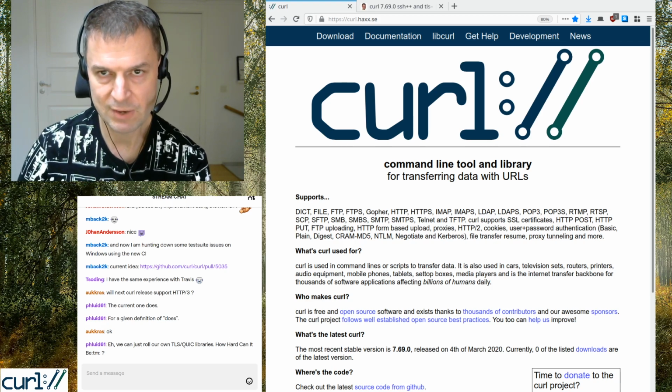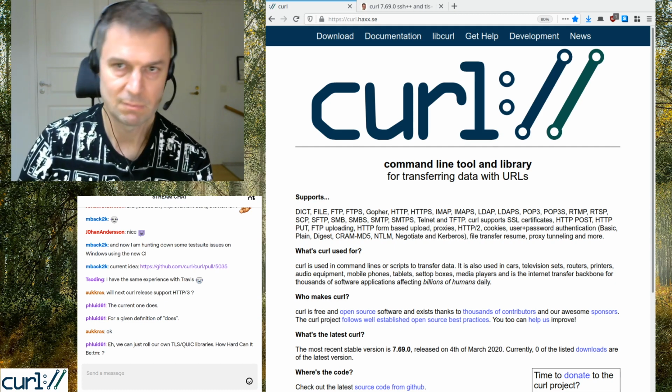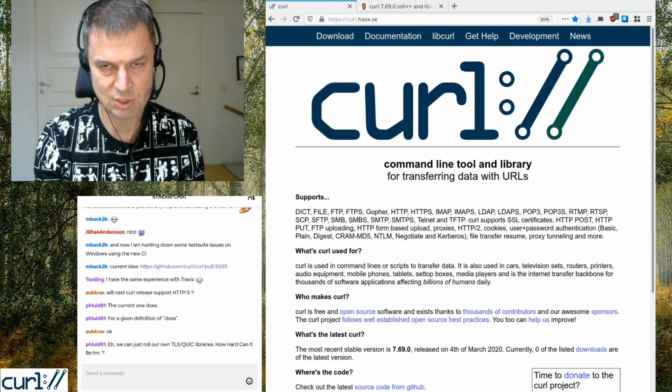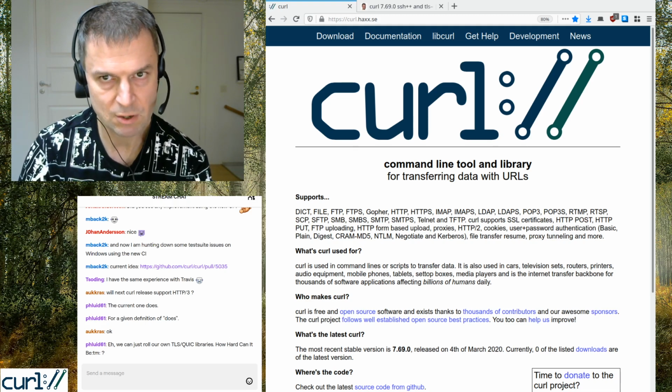And then we need to figure out how to do things properly in libcurl, and then we need curl to use that. So there's a whole chain of different things that need to fall into place before we can see anyone actually ship curl with HTTP 3 support for real.